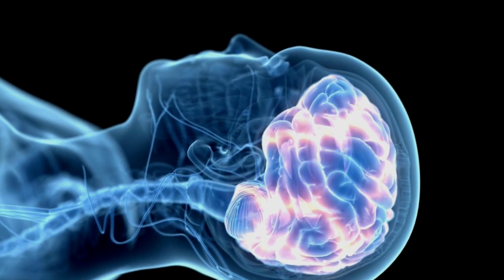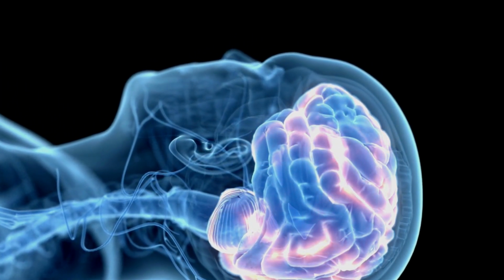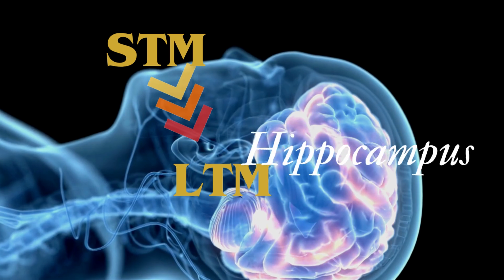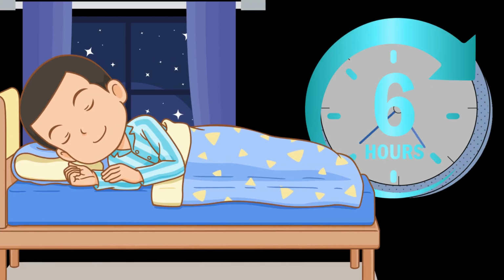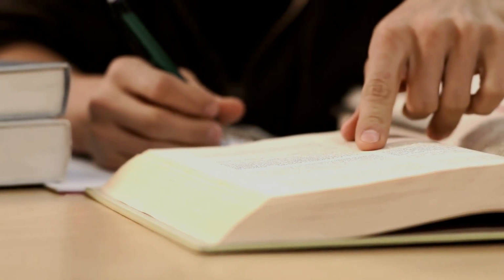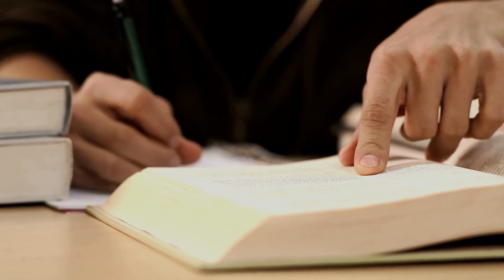Sleep is not just the rest, it's where the real learning happens. It's during the deep sleep that the short-term memories are getting consolidated into long-term memory, which is happening in the hippocampus of our brain. That's why I make sure I get at least 6 hours of uninterrupted sleep every night. It's not just about how much I study, it's about how well my brain holds on to what I study.